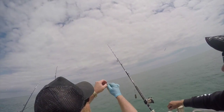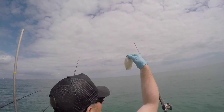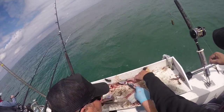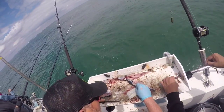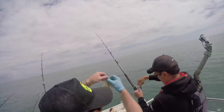So we'll take out the quill from this squid. There you go, the quill's gone. And then we'll turn this into a flapper. So what we'll do is we just put some lines down through here, like so. And then that flaps about nicely in the water.